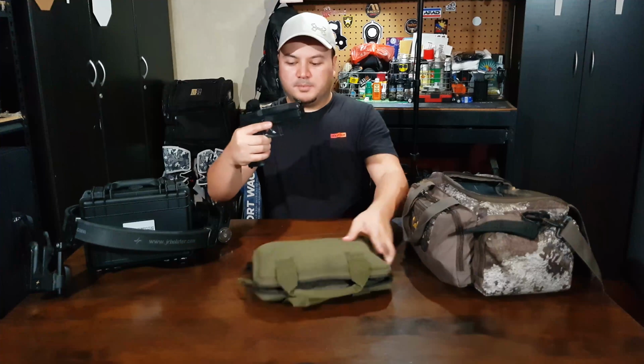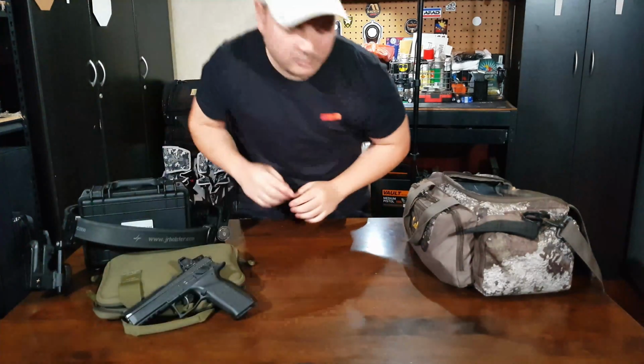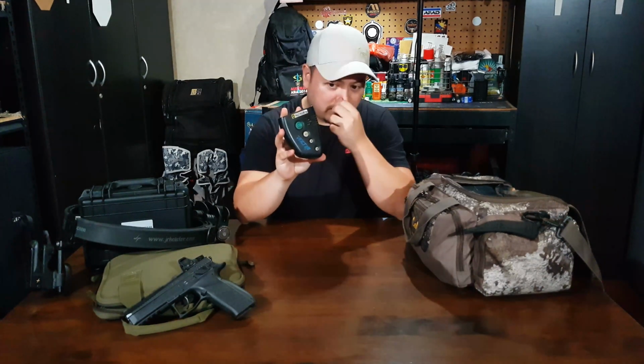But yeah, I like this pouch. Right. Next up is my trusty timer. If you don't have one of these, I highly suggest that you get one. These are essential. If you want to improve in the shooting sport, a timer is an invaluable tool. It does not lie, and it will tell you the truth. You just have to learn how to use it properly.